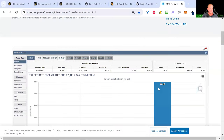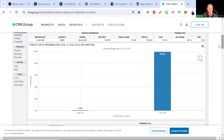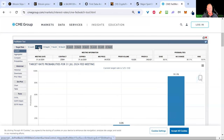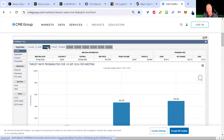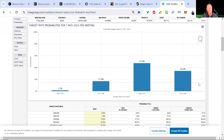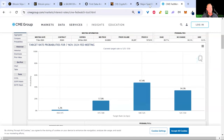Yeah, so this FedWatch tool basically shows a 99.4% chance that we keep things right where they are, at 525 to 550, exactly where it has been, in the June meeting. Now, if we go out to July, we can see 90% they don't ease. September, it's very likely we start easing, so a 50-50 chance. Well, gee, that would certainly make sense right before the elections, and that would be the most obvious time they would drop interest rates to boost the economy. But still 50% they don't drop in the September, November area. Okay, so going down a bit of a rabbit hole there.